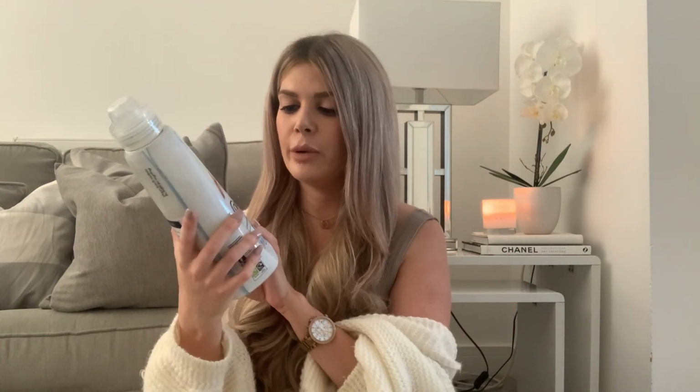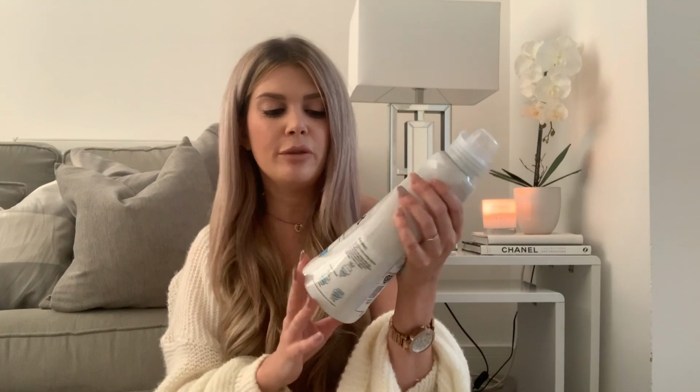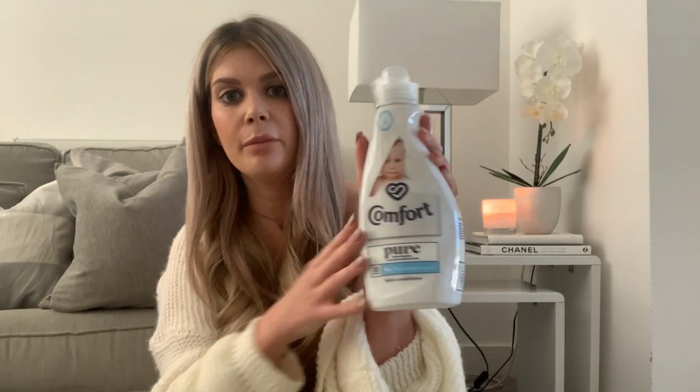amazing. And then the last sort of cleaning product that I picked up, and then I promise it gets a bit more exciting, is just some more Comfort Pure. This was on offer for £1.99 for this massive bottle, and we always use this ever since we've had Joel. It smells amazing and it's really gentle to wash baby's clothes in. So yeah, we'd run out, so I just picked some more of that up.